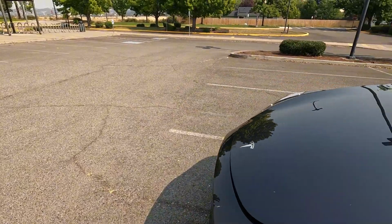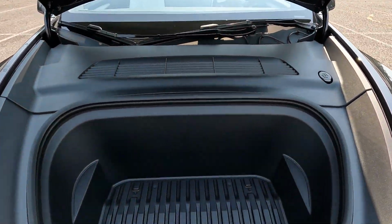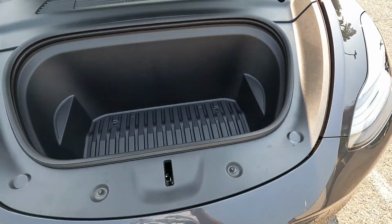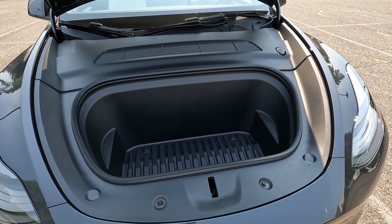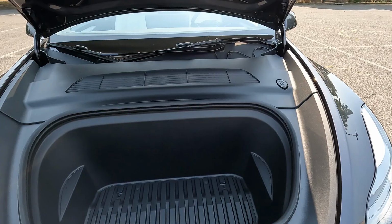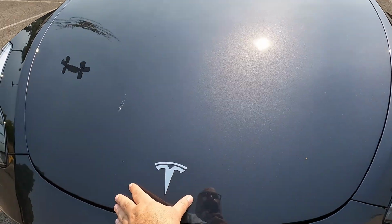So this is a pretty good size up here. Just open it, unlock it, lift it open. It's nice and deep. Definitely, I mean, it's not huge, but you could get a backpack in there. You could get other bags in there. I've used it for just takeout food and things like that. So definitely lots of options for storage.